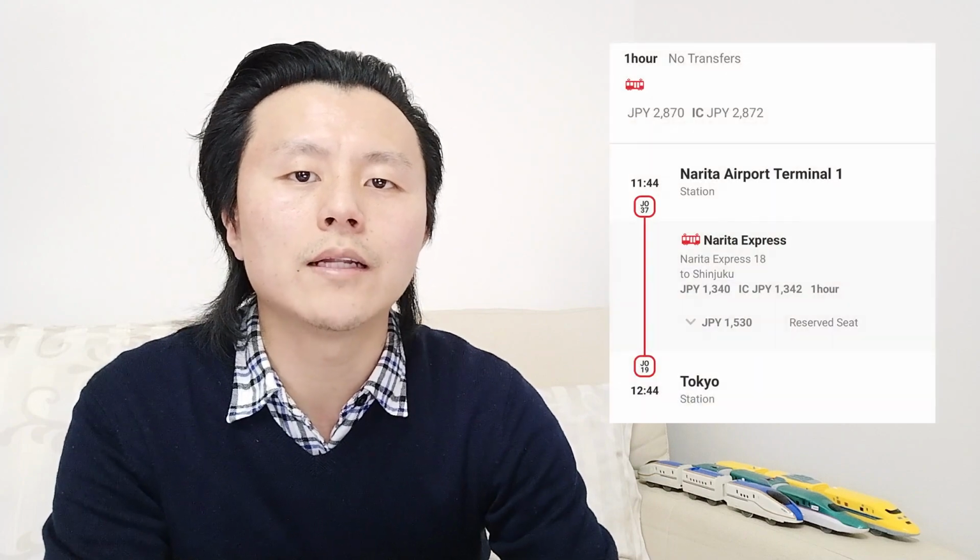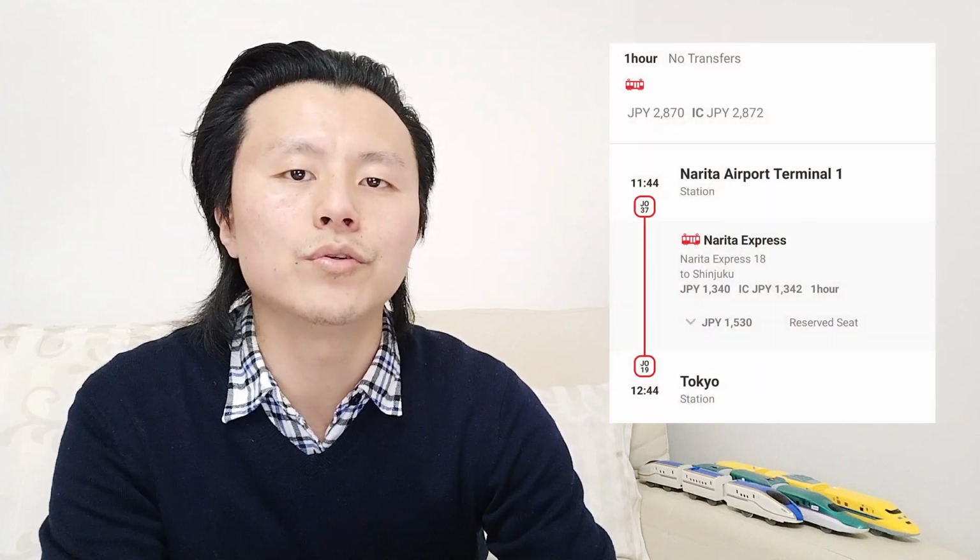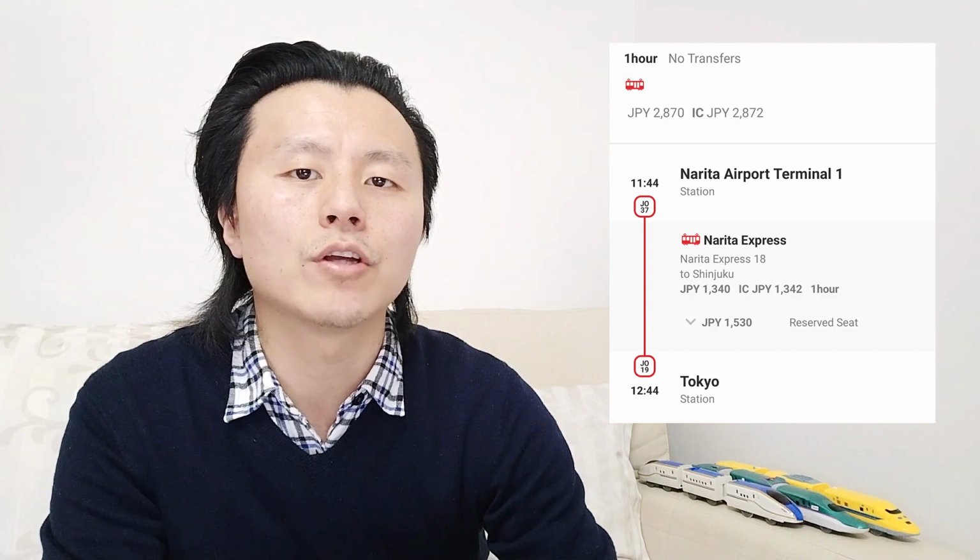So if you have the Japan Rail Pass and activate it on day one, then it is a good option. Just remember that even though it's covered by the pass, you still need to make a seat reservation using the seat reservation ticket machine in order to take this train. And you will get on at Narita Airport Terminal 1 or 2 and get off at Tokyo Station.